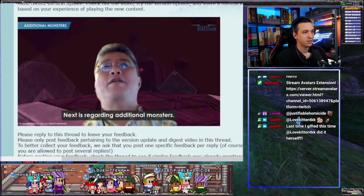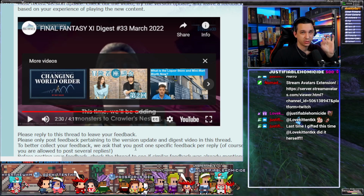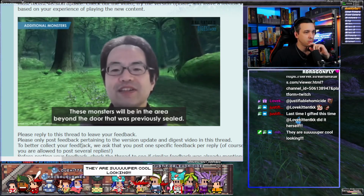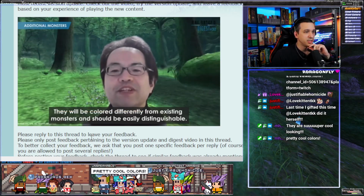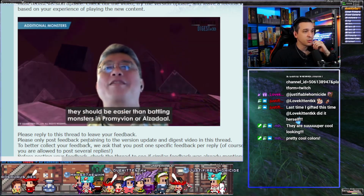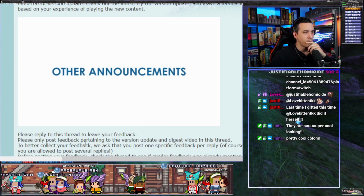We're adding, okay, so they're adding monsters to Crawler's Nest, Shadow Rain. So, to be clear, this is master level, like exemplar point mobs. These will be in the area behind the door that was previously sealed. We're gonna have to go check this out right after. Yeah, they'll be differently colored from existing monsters and should be easily distinguishable. Oh, and they are easier than either Promi or Alzadal. New JP mobs as well? Huh.